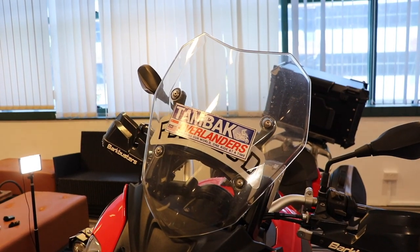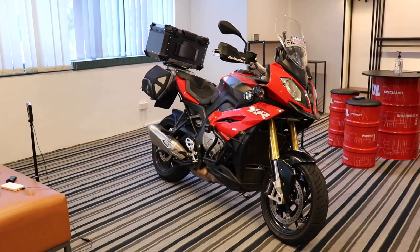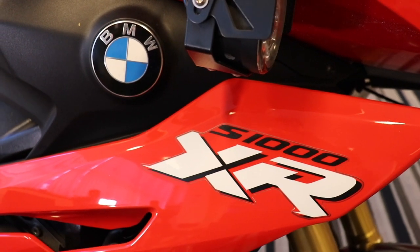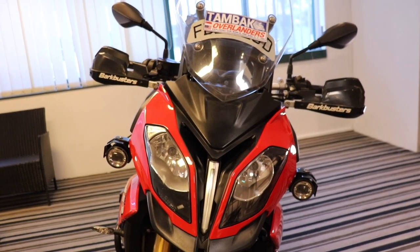What kind of riders would you recommend the S1000XR to? Definitely people who love the torque, who love the speed, and also the high sitting position as well as the wide handlebars. I think riders who really like these styles would suit this bike.